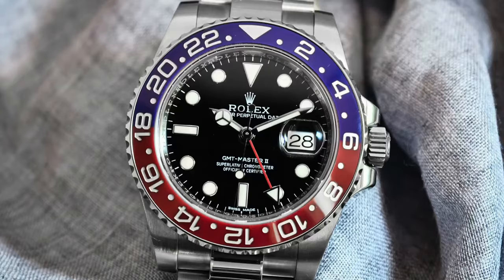And this is the white gold GMT Pepsi with the black dial. Don't get that confused, with the black dial. This is an unbelievable looking time machine. The reference number of that watch is the 116719 BLRO. And remember, it has the black dial.